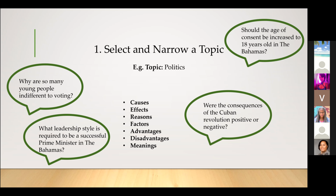Or what are the consequences of, or what were the consequences of the Cuban Revolution, whether positive or negative? That might be a topic related to politics in your history class. And so what I just wanted to demonstrate is that even though you may be in different disciplines and you have term papers, they won't be the same. What you write in English is not the same as what you'll write for history.